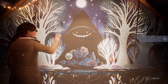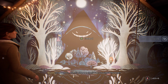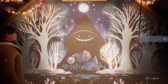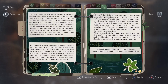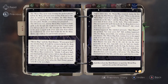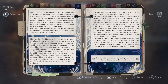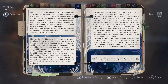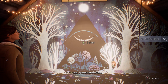Recognize this? Yeah. It's from the story where the goblins tricked the Mad Hunter. It looks like it, but it's different, right? Can you check the book? Well... Okay, spot the differences.